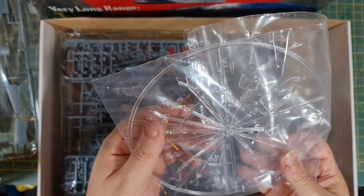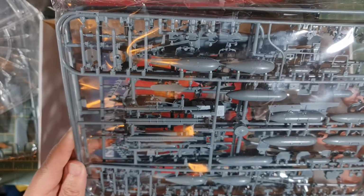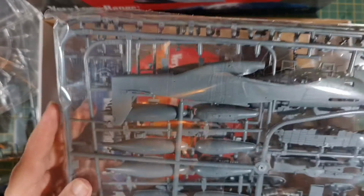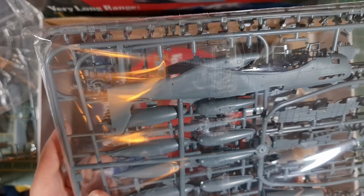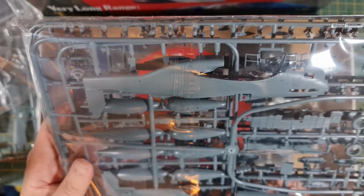Again, looks nice, can't really go wrong. And the other sprues are just all the rest of the kit. The fuselage again looks nice and detailed, not too heavy on the panel lines, but there's plenty of detail there as well. There's a lot of riveting detail on the bodywork. Okay, looks great.